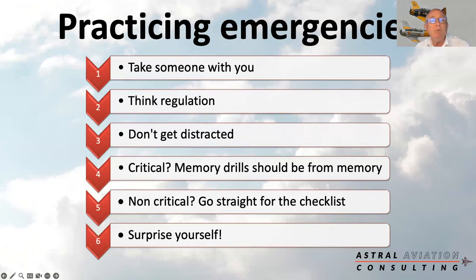In the heat of the moment, you don't want to actually pull the mixture to idle cutoff. Been there, done that, seen it done multiple times, okay? So just be careful, and that's another reason to have somebody with you.